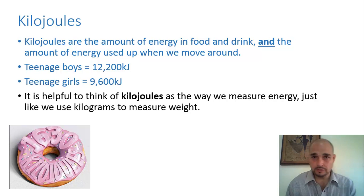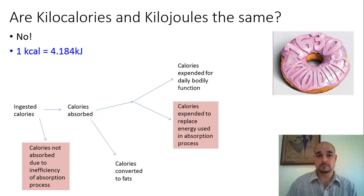And the picture of the pink donut, I want you to be thinking about the pink donut. When you eat that pink donut, you're going to get kilocalories and energy, and you're also going to burn energy throughout the day. So taking in that donut and what we burn each day is 1,630 kilojoules.